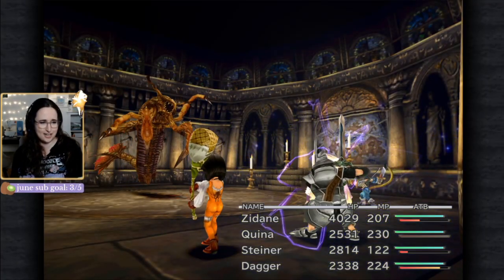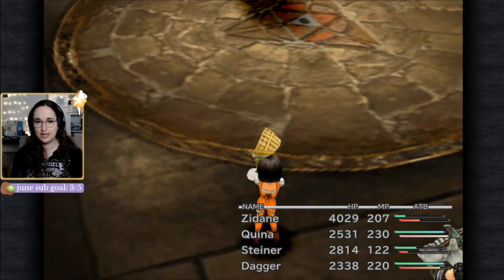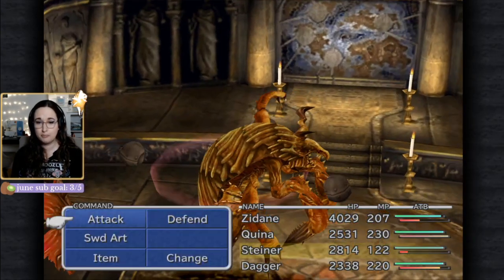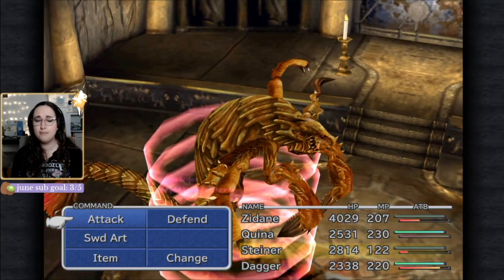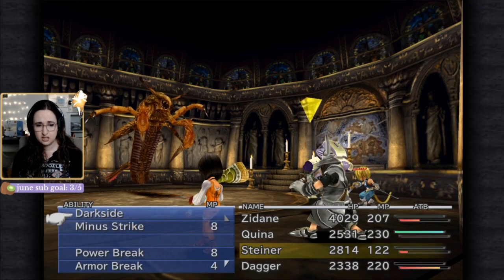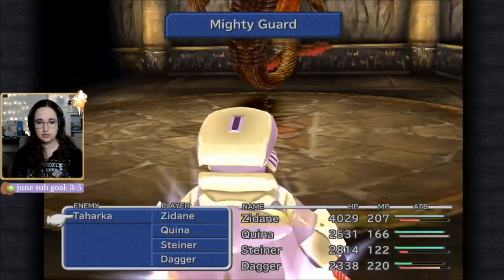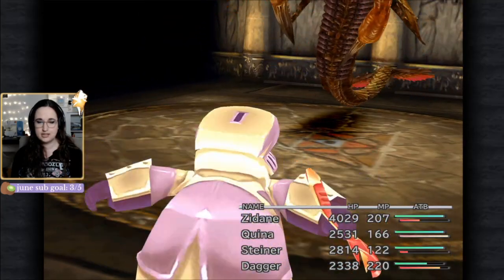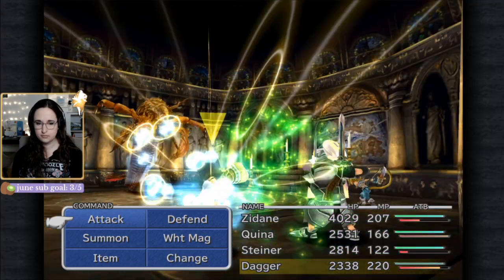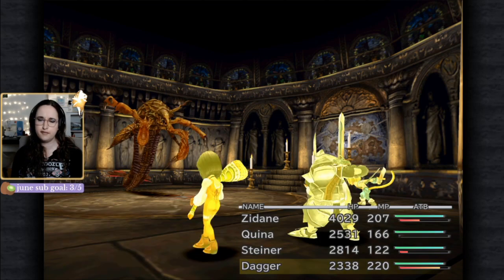Taharka. I barely knew her. Goodbye. Stolen elixir. Thanks. I mean, well, actually, elixir. Look, I'm not gonna complain about an elixir, but you be having better things. I know you be having better things. You missed. Jeez. Power break. Steal. Stain is a smart ass, and I love him for it. Okay, we're gonna defend. It's fine.